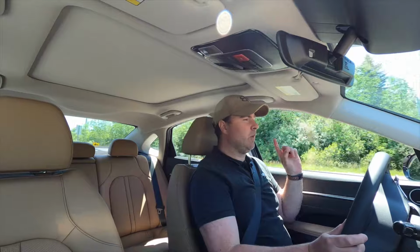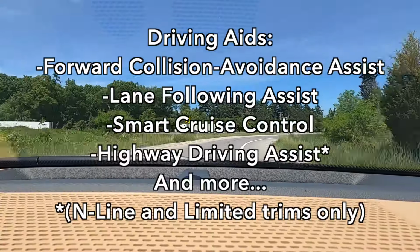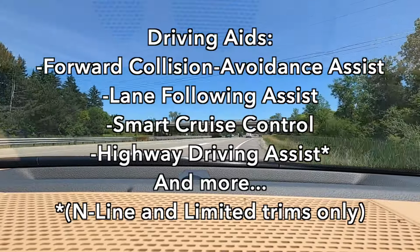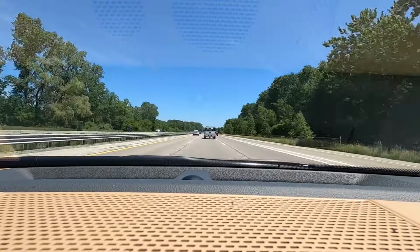All right, getting onto the interstate now. We do have a lot of driving aids in this Sonata Hybrid. I'll go ahead and put them on the screen right now for you to check out. The one that I just talked about, highway driving assist, is the one that kind of puts lane keeping assist and smart cruise control and all that stuff together, and we're gonna test that. Okay, cruise control is set at 78 miles an hour to go with traffic, though we're going a little bit slower than that right now because of traffic. And now I'm gonna hit that additional button and turn on highway driving assist.